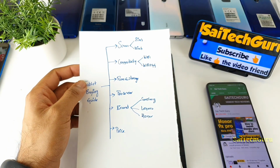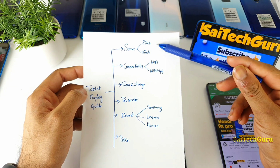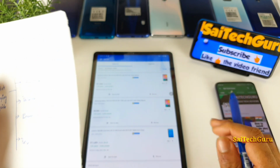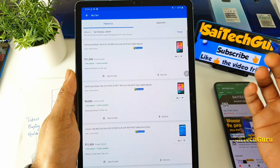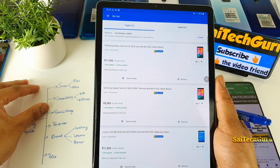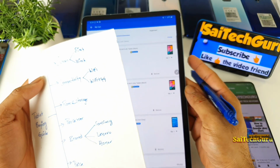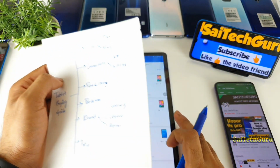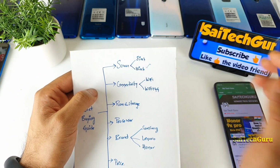So first thing is that you need to decide which type of screen you want to buy. You want to buy the 8-inch tablet or the 10-inch tablet. So there are two different kinds of segment range. One is an 8-inch and one is a 10-inch. So it's up to you to decide which tablet to buy. Usually for the educational purpose and for online classes, I would recommend to buy the 10-inch tablet because the screen is very big and you won't feel that much stress watching for a long time. So in my opinion, 10-inch should be the best option for you to buy.